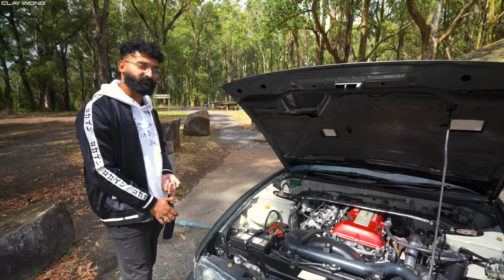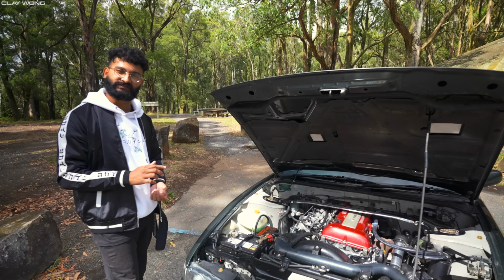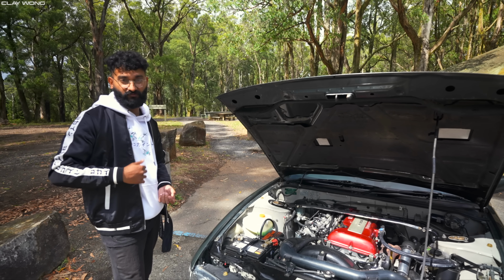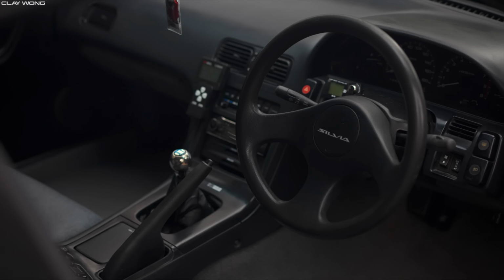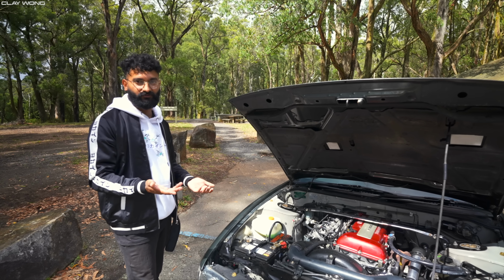It's got Tomei Pon cams, 256s, a T28 ball bearing turbo, which is from the JDM S15s. Awesome. So it spools up a bit quicker. And to complement that, it's got a Blitz SBC ID. Okay. Electronic boost controller. Sweet.